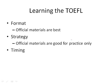And the final part is timing. Both official materials and unofficial materials are good for timing because this takes a lot of time to improve. You need a lot of practice. Timing is not just organizing. It's not just reading a passage and then moving to the questions at the correct time. It's something more. It's also stamina.